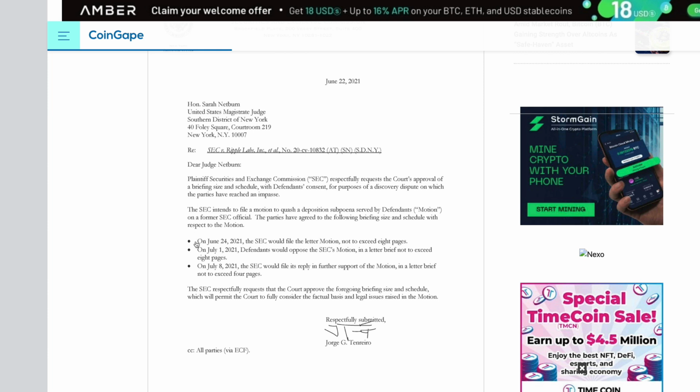Right over here, on June 24th, 2021, the SEC would file a letter motion not to exceed 8 pages. On July 1st, defendants would oppose the SEC's motion in a letter brief not to exceed 8 pages. On July 8th, the SEC would file its reply in further support of the motion in a letter brief not to exceed 4 pages. So those are just the dates outlined here.